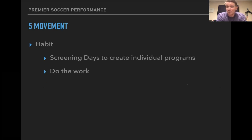So again, habits for movement. As a coach, your biggest habit needs to be to include a screening day multiple times a year to test your athletes and make sure they're moving appropriately, breathing appropriately, and performing appropriately, okay? The second habit is just do the work, right? Once a program is assigned to your athlete, hold them accountable to doing that work every single day to improve themselves.